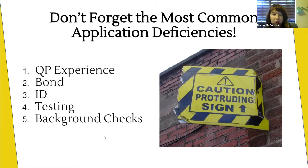For the bond, primarily with surety bonds, the bond form is being filled out incorrectly. Make sure your company name is correct and that the DBA is listed if you have one, that the penal sums are broken out, and that your authorized representative signs the bond.